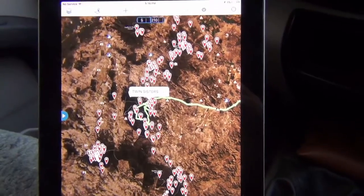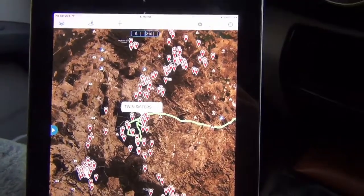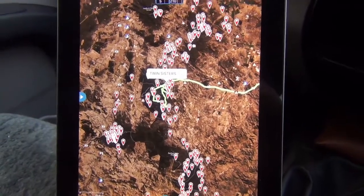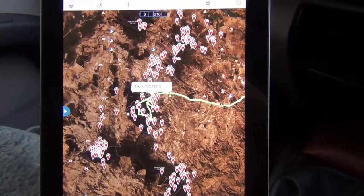I load all of my waypoints on it. You can load it on your PC at home before you go. Download the maps you want onto your iPad, let it sync up, and then away you go, and you've got your maps with you all the time.